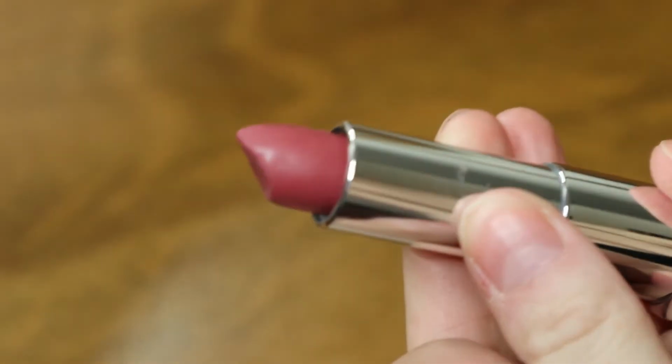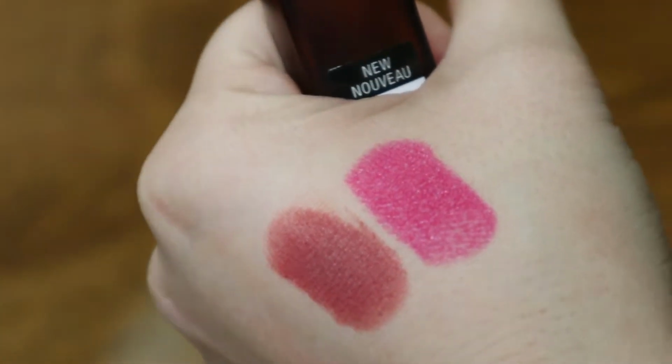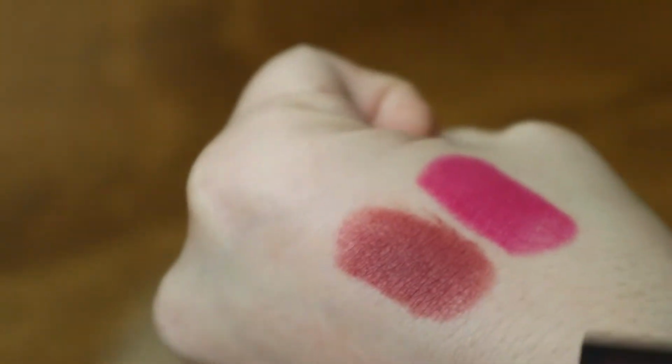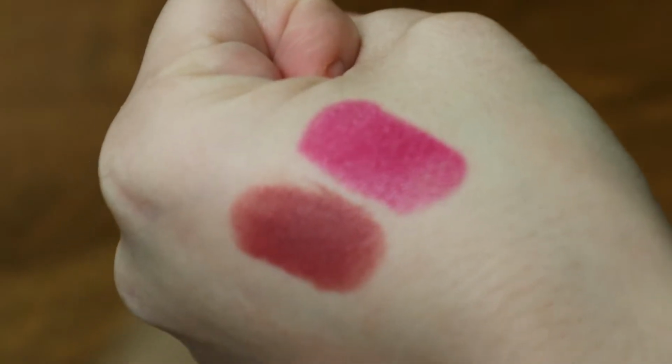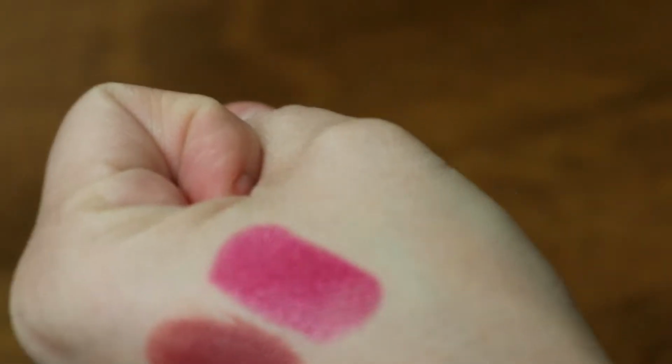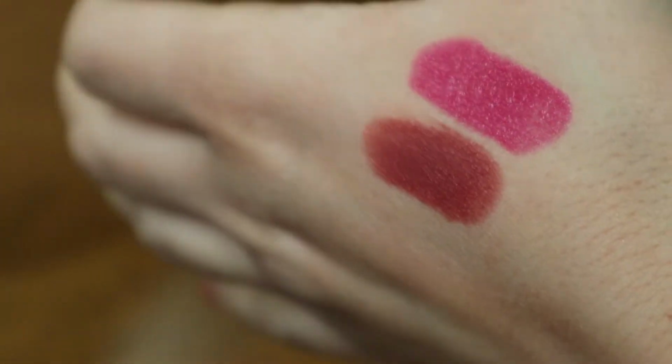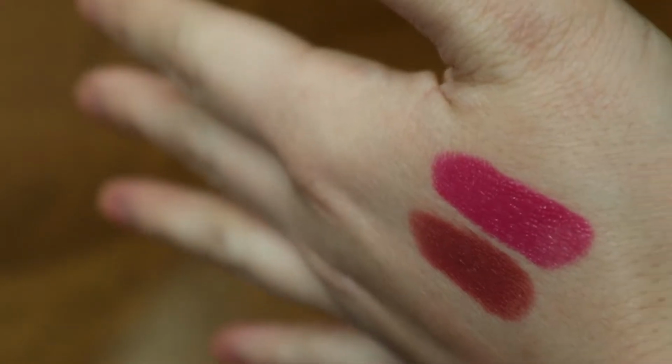Next one I have is this Maybelline matte lipstick. This is in Touch of Spice. I have worn this. This is a dupe for another MAC lipstick. I can't totally remember the colors, but I really like this formula. It's very comfortable. It's not a drying matte. Again, very pigmented and a good price. All of the drugstore ones I'm showing you are really good alternatives to high-end ones if you don't want to spend the money on a high-end one.